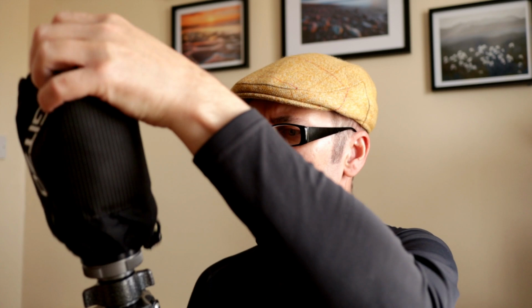Brilliant tripod. This, by the way, actually protects the ball head. This is the Series 2 ball head and tripod. Big question is, is it worth it? Is it worth the expense? And simple answer to that, in my opinion, is yes. I don't plan on getting another tripod in the foreseeable future. This will last me for a very, very long time.